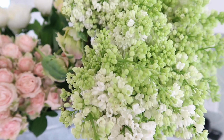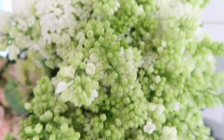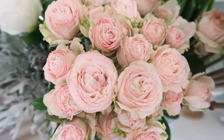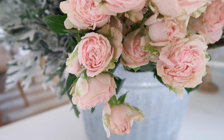So what am I working with today? I'm working with this beautiful white and light green lilac. It smells heavenly. It is in season right now, so the prices on this are low. I'm also working with these really beautiful, delicate garden rose spray roses, a light pink. These just are very feminine and sweet, and I just am obsessed with them.